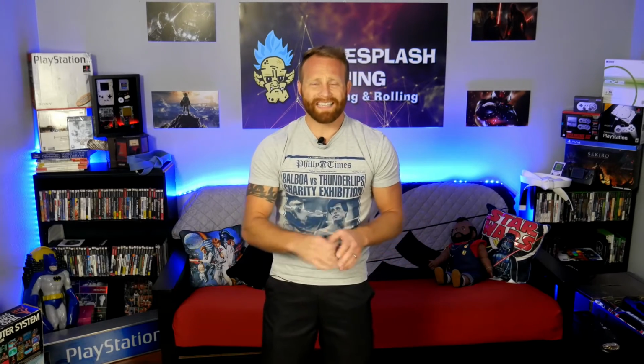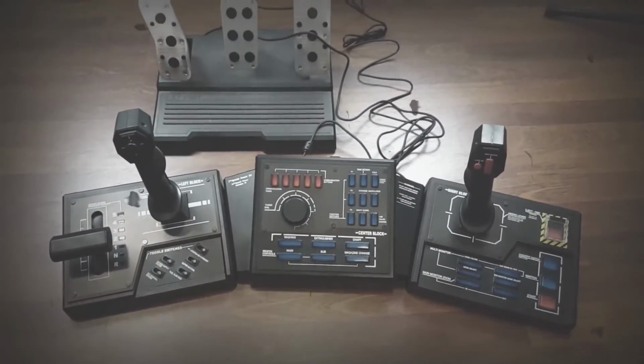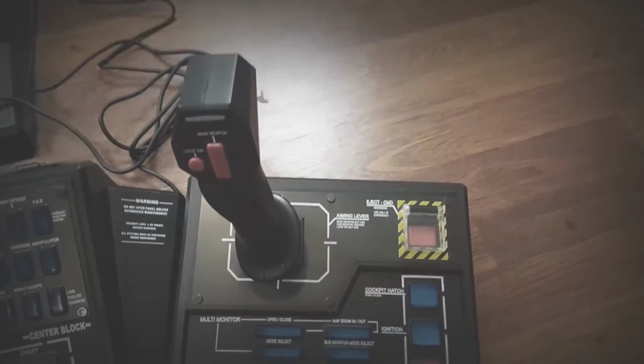Okay, I can't beat this dead horse too much because I've talked about Steel Battalion so much over the course of the last couple years, but it is one of the most unique and ridiculous control setups in the history of gaming. I mean, you have a full pedal and 40-button control console sitting in front of your console. I have it complete in box, as you guys know.